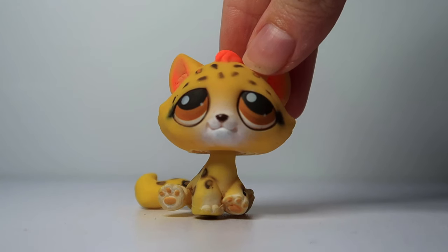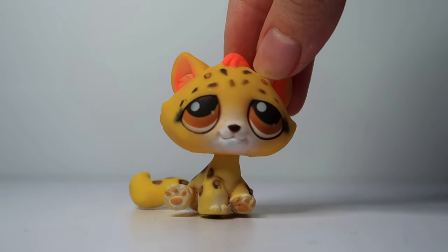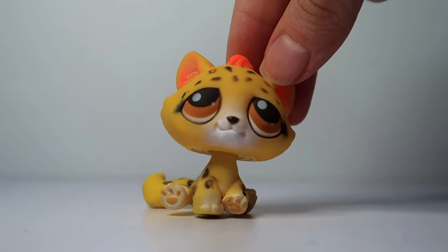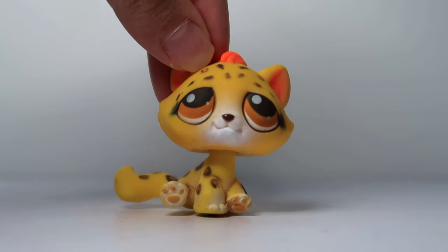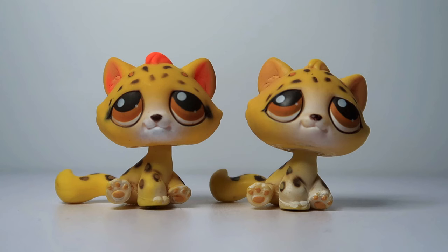So you might be looking at this pet and thinking, oh, okay, a little cheetah LPS. That's cute, nothing really out of the ordinary. But what if I told you this pet is different from the officially released version? And I can finally do a side-by-side because I do own the original released LPS. And here he is.